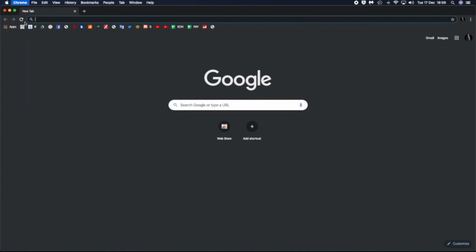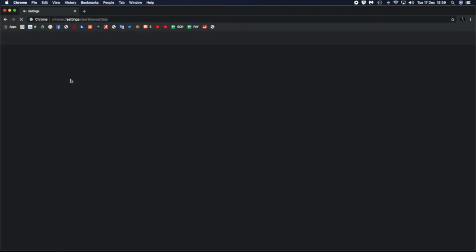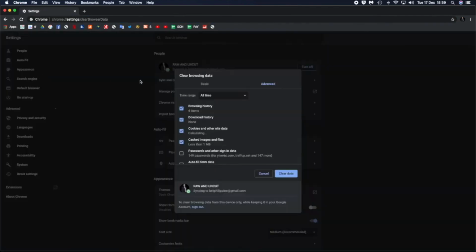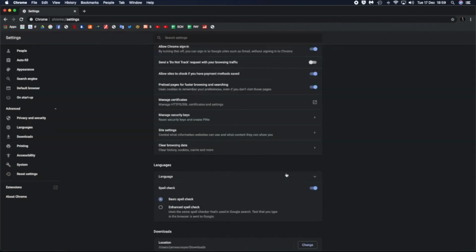clear browsing data. Now, I've just done this quite recently in the last couple of hours, so there won't be many items there. What do I need to do? Clear browsing data. It's going to take really quick because I've only got 1 MB, and done. Right? That's the basics. That's 2 things.